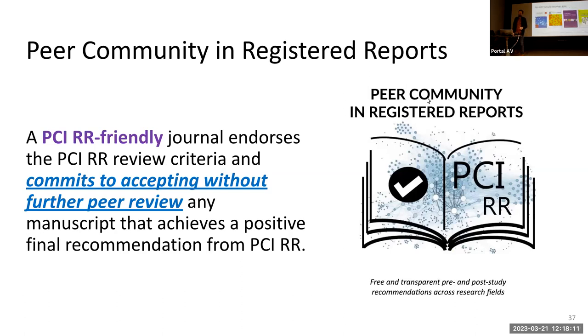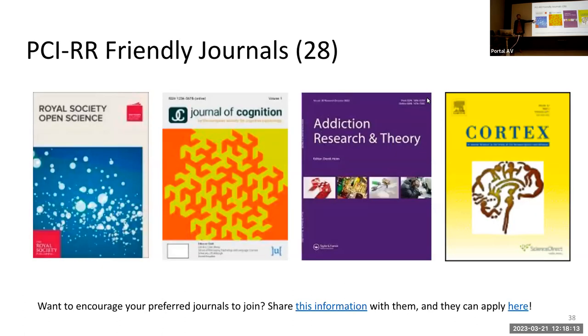Question, you good? Perfect. So again, there are 28 PCIR-friendly journals out there. They're all over the place. These are the four that are good to point out: Royal Society Open Science, Journal of Cognition, Addiction Research and Theory, and Cortex. Those are the big ones I wanted to point out.